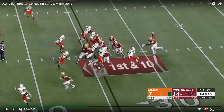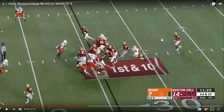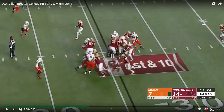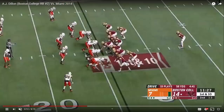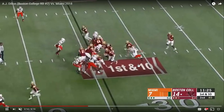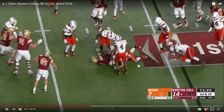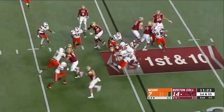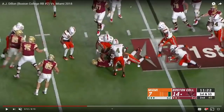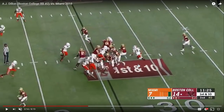So when you can work away from the confines of the play just temporarily enough to avoid a disaster, and then work back inside within it, and then still show some power after making that nice nifty move with your hips, this is an underrated play. You've seen a lot of underrated little plays from AJ Dillon. I think he has really good vision, and for his size, he has underrated movement, agility.